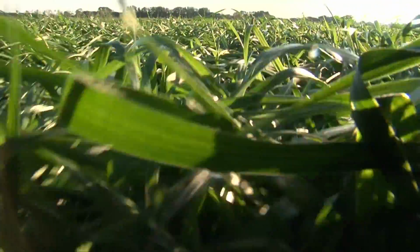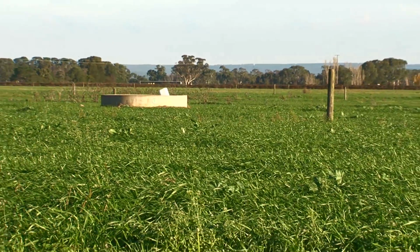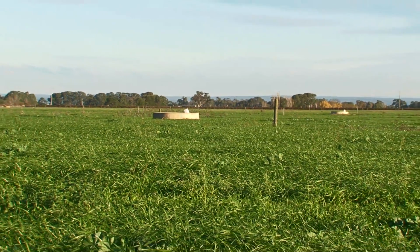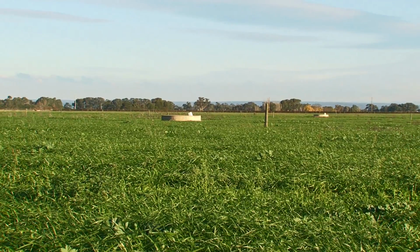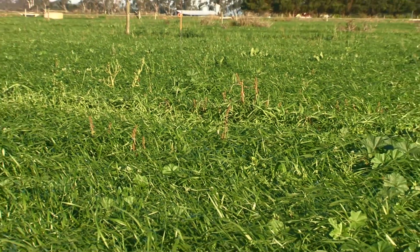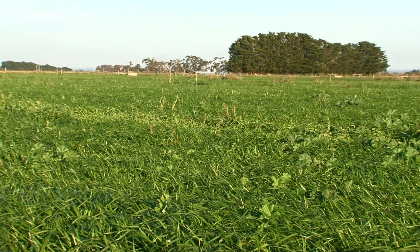If you follow that theory right through, what grows below the soil grows above the soil, so the bigger the root system, the more head of grass you're going to get. It also allowed the plant to access more nutrient because it had more roots in the soil, and also access more moisture because the roots were longer. So we're seeing big differences at the start and end of season.